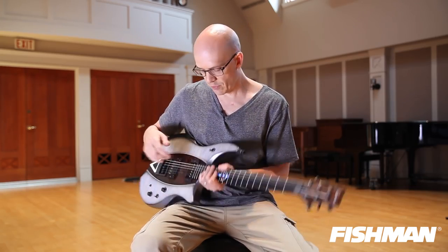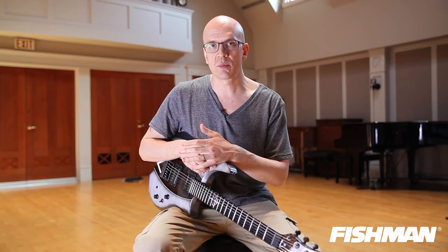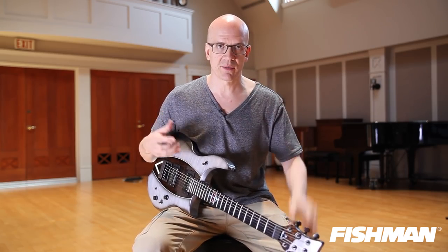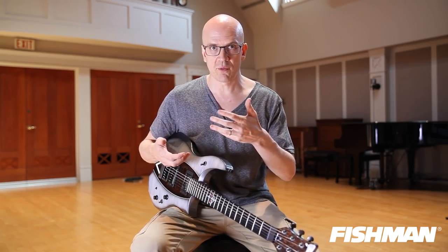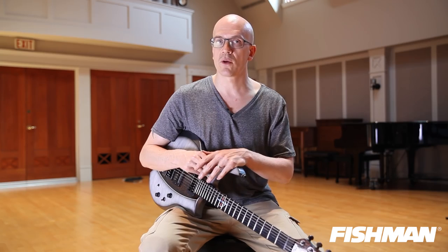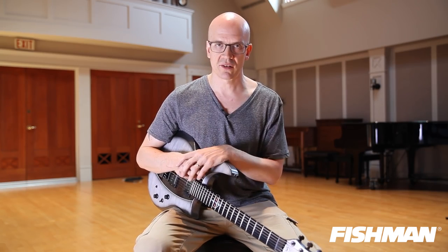It is called the Fishman Transcendence, and it is a pickup that effectively gives me three different tonal options, one being a very heavy metal sort of active pickup sound, and then the second one, which is the most important one to me for this sort of experience, is a single coil clean guitar sound. And then it also gives me the option of a third sort of passive voiced humbucking sound as well.